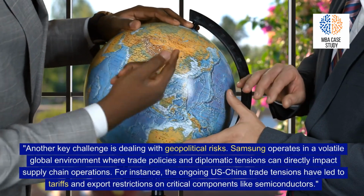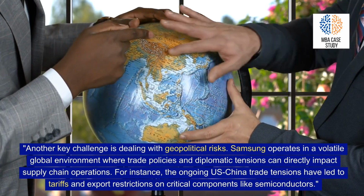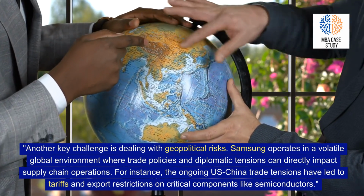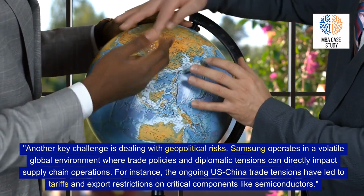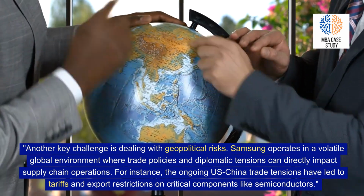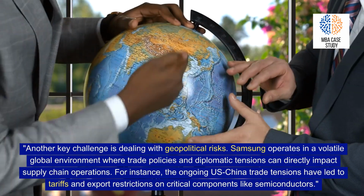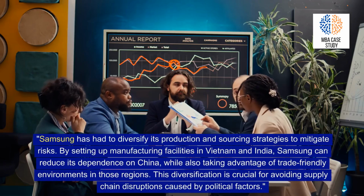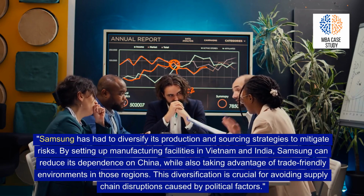Another key challenge is dealing with geopolitical risks. Samsung operates in a volatile global environment where trade policies and diplomatic tensions can directly impact supply chain operations. For instance, the ongoing US-China trade tensions have led to tariffs and export restrictions on critical components like semiconductors. Samsung has had to diversify its production and sourcing strategies to mitigate risks.